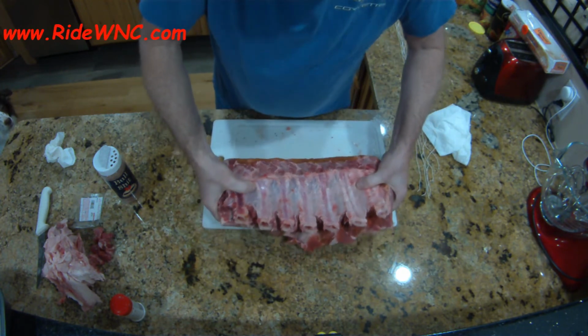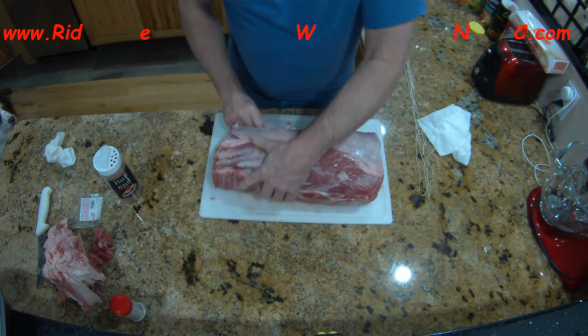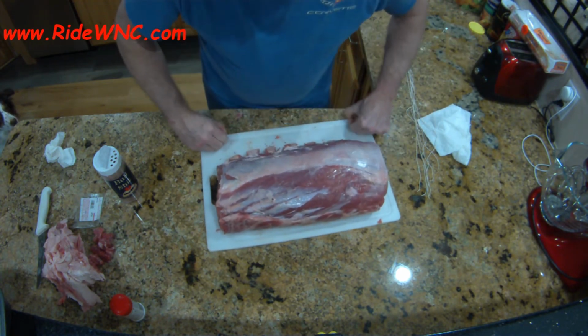So I seasoned the inside, and I went ahead and seasoned the bone. And this is how the bone came off. And I just flip it over so the bone's down, and then just kind of adjust my roast so it's sitting back on the bone the way it came off the bone.